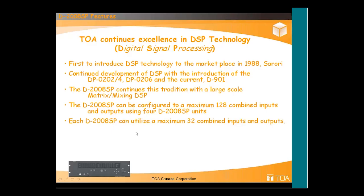TOA Continuous Excellence in DSP Technology. The TOA Corporation was the first to introduce DSP technology to the marketplace back in 1988. This particular product was called the Seori, and Seori is a type of Japanese weaving, and that's basically what we do with our DSP technology. We weave inputs to outputs.